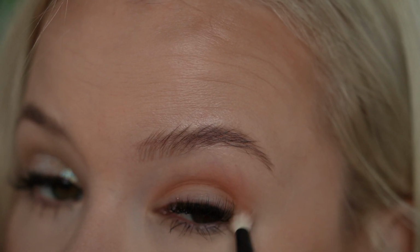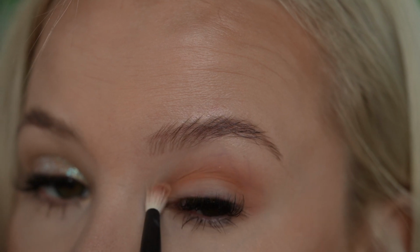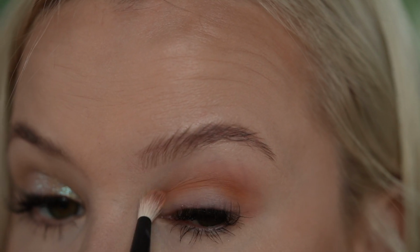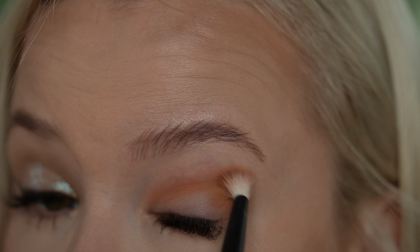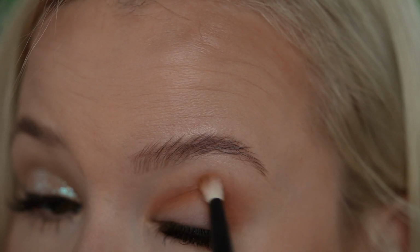So it's gonna be a very simple kind of look, but definitely a little bit more punchy because of the shimmer shade. And I'm just taking a little bit more and just adding a little bit more onto this outer portion, and also blending underneath my lower lash line. And I just really wanted it to be super blended out.